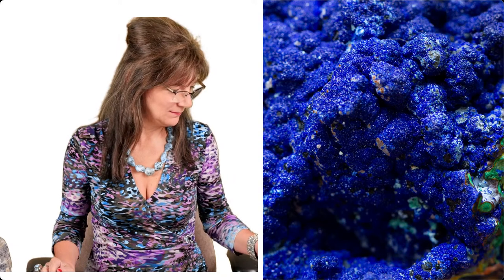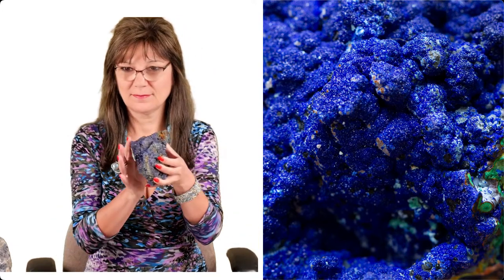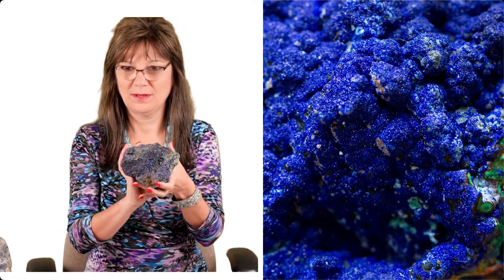But that's an example of what it looks like. Here's an example of the actual azurite, and you can see malachite in the very bottom right of the screen. Yeah, and it often forms shapes like this too. It kind of looks like cauliflower in the earth. That's one of the typical shapes it's found in. Tanya will hold up an example.